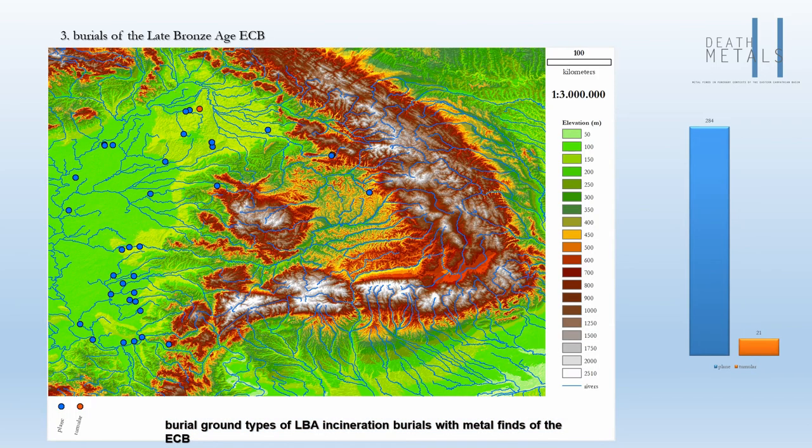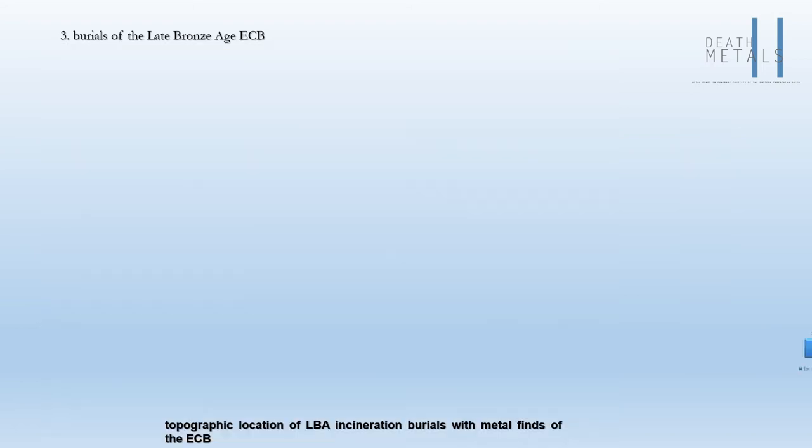Then the issue of whether the burial grounds were flat, plain, or tumular. These numbers show grave numbers, but then again, there are just two sites that are tumular in the entire region. One of them is Lepush, and then we can debate whether that's a burial ground or not. And the other one is a smaller site excavated in the 60s in the Nyírség in Hungary, the red dot up there.